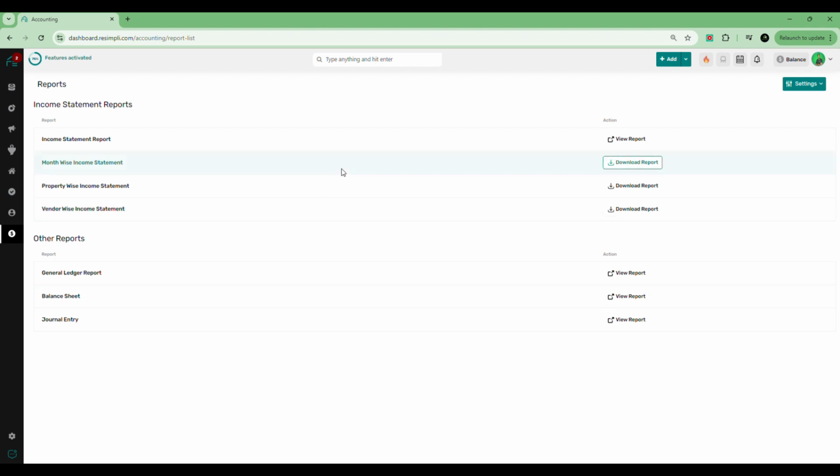So this thing just makes it a whole lot easier, save some money. You can do your own bookkeeping yourself, manage your transactions, see what your business is doing. And yeah, hope that is helpful. Showed you a little insight on the financials and the bookkeeping side of things within Resimpli.